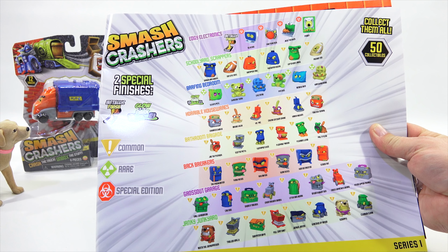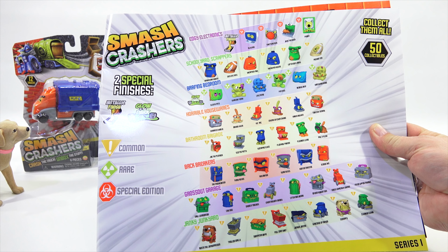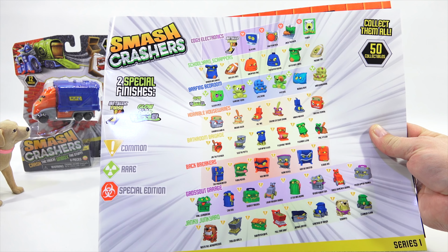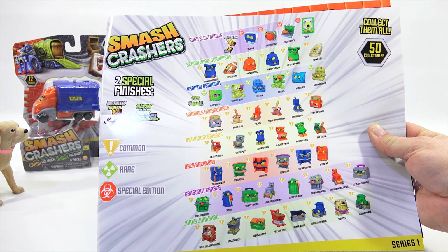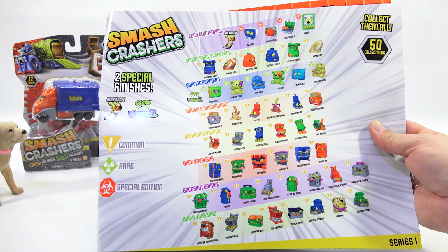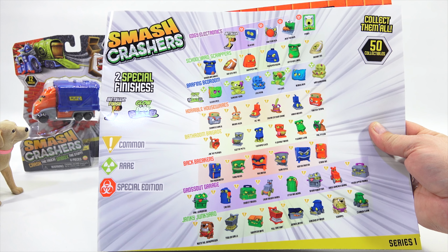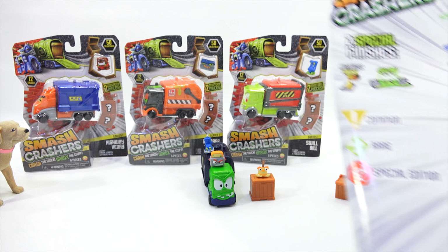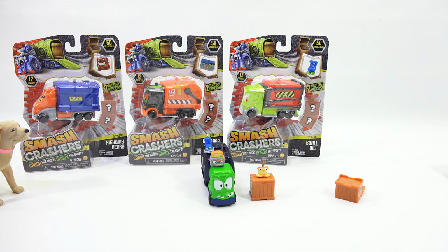We have edgy electronics. Those are all the special editions. We got schoolyard scrappers, barfing bedroom, horrible housewares, bathroom brigade, backbreakers, gross out garage, and junky junkyard. So the barfing bedroom, those are all the rares. Are we going to get any of those? Oh, I don't know.